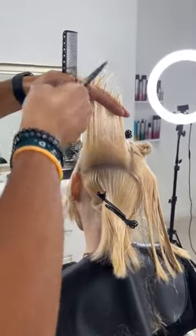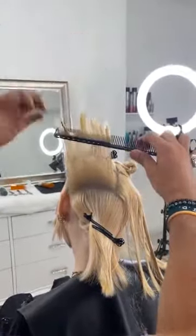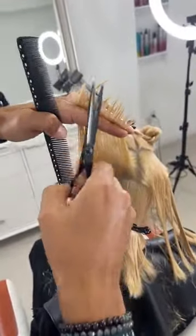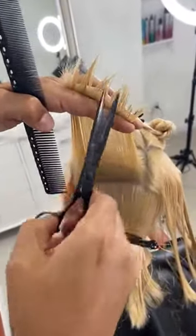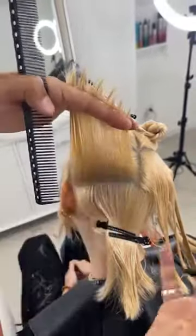Whether you go from long to short or short to long, this is the angle that you want, from the interior to the exterior. And I'm working with slicing everything out at 90 degrees, and this is going to give us a lot more softness, really working internally and throughout the perimeter.